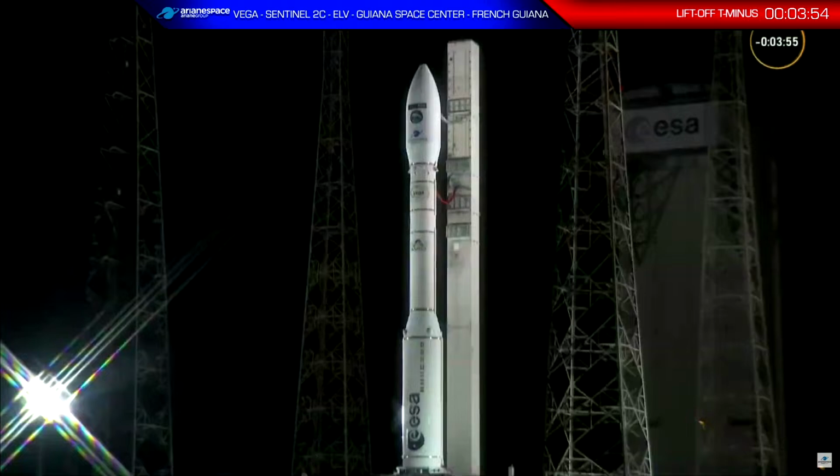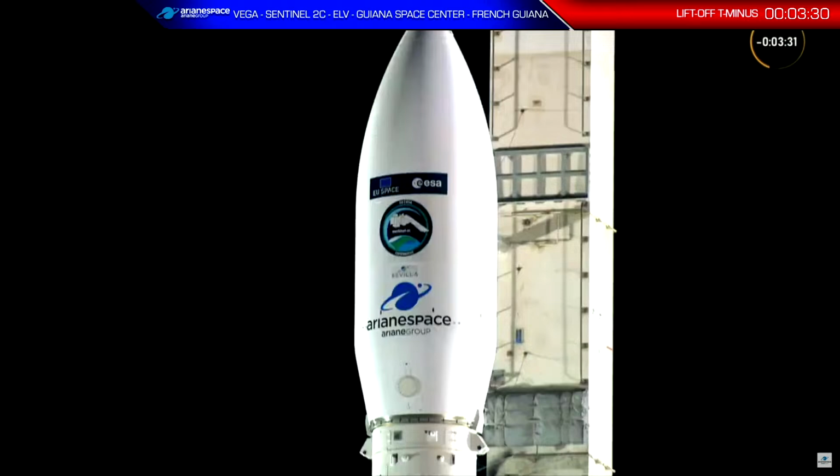I couldn't hear there, but I think we have announced the beginning of the synchronized sequence. So we'll be hearing the voice of the range operations manager throughout the launch, of course. We have a fixed launch time today. We don't have a launch window. So teams have been working here at the Guiana Space Center for 2 months now to get the rocket and the satellite ready for today. We call this preparation process the launch campaign. Damien, what's been happening during that time?